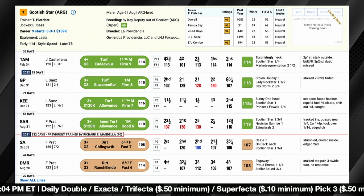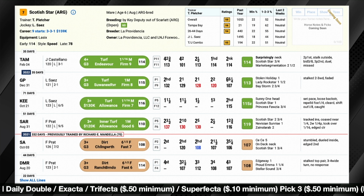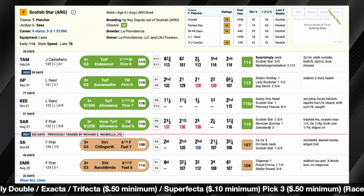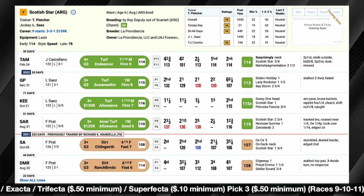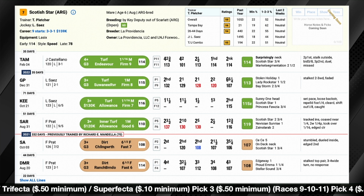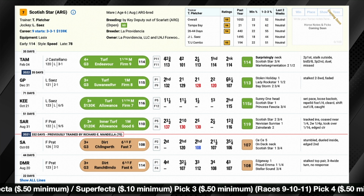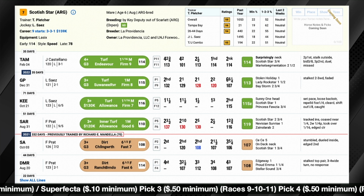Right, and that's why I prefer her to Surprisingly, just because maybe she could steal the race on the front end. It's hard to envision a race where Surprisingly could outkick the Chad Brown closers late, but you could envision a scenario where Scottish Star just gets away, California Queen isn't able to keep up, and she just has a lot left entering the stretch and maybe runs a little bit above her head.